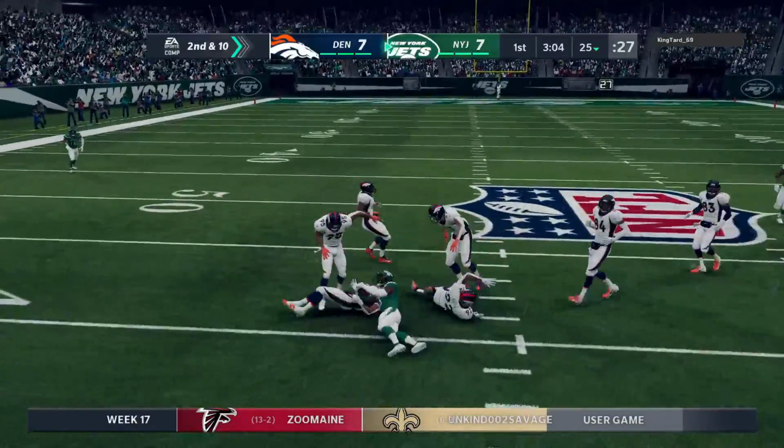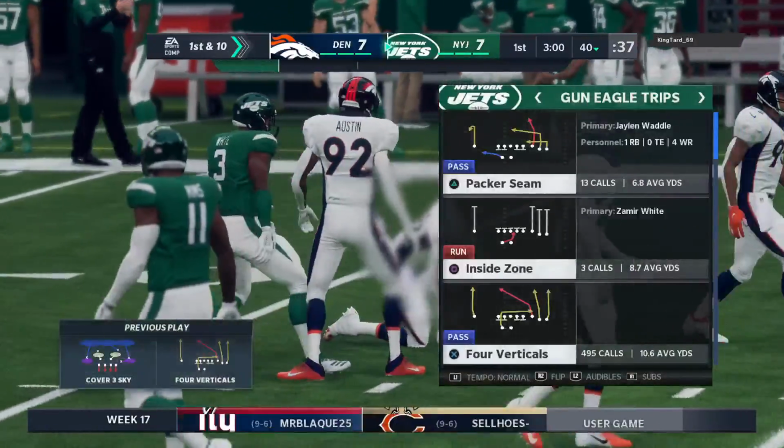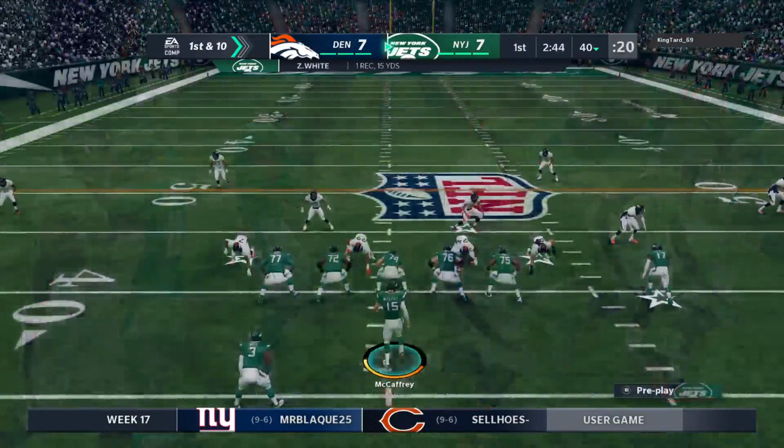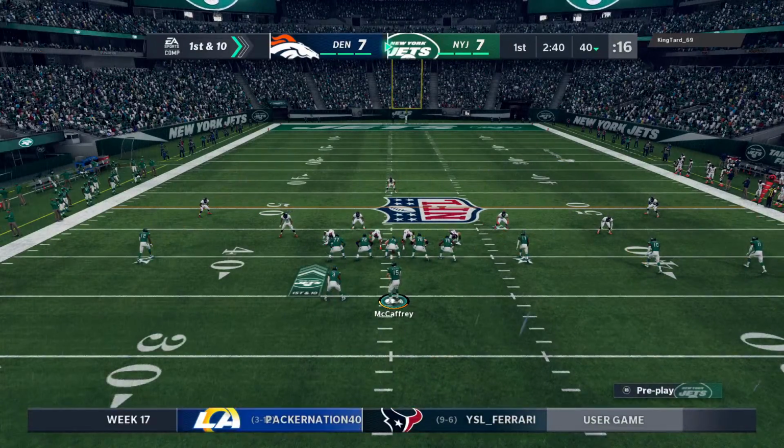The throw down the field, caught by his running back. And he takes this up to the 40-yard line before being corralled. Rookie quarterback, rookie running back. They team up there to pick up the first.